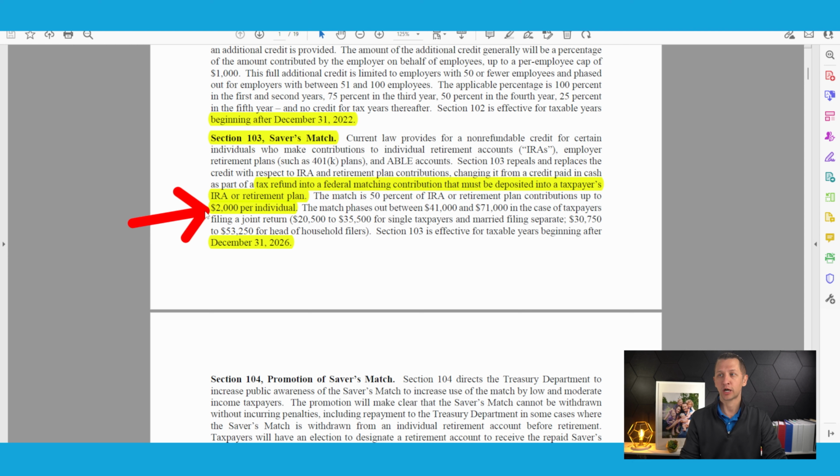So if you're saving, you can get up to $2,000. So basically, if you save up to $4,000, you're going to get $2,000. And this has to go into your retirement plan. Phase out similar to the Savers Credit. This is going to be for married filing jointly, $41,000 to $71,000, and it is half for singles from $20,500 to $35,500, and also for married filing separately. And then it will be 3/4, at $30,750 to $53,250, for head of household. But this won't go into effect until 2027.